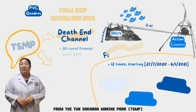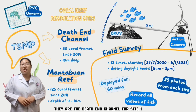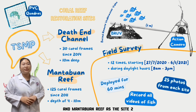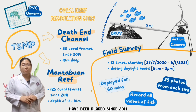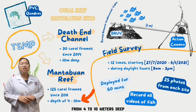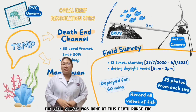From the Tun Sakaran Marine Park, TSMP, 2 coral reef restoration sites were selected to be surveyed. They are the Deep End Channel for Site 1, in which 30 coral frames have been placed since 2014, and Mandabuan Reef as Site 2, where a total of 125 coral frames have been placed since 2011. The coral frames were placed at shallow zones from 4 to 10 meters deep at Site 2 and only at a single depth of 10 meters at Site 1. The field survey was done at this depth range too.